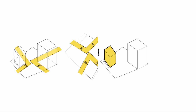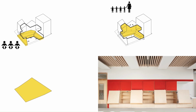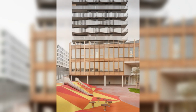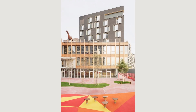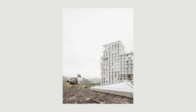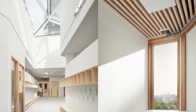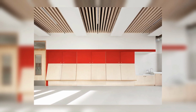For example, the choice to showcase raw concrete walls is a way to draw attention to their structural impact for the building. The main concept at work here is to aim for truth in construction, showcasing the simplicity and transparency of the structure and technical elements of the building. The same idea is at work when it comes to the wooden structure of the kindergarten and the school.